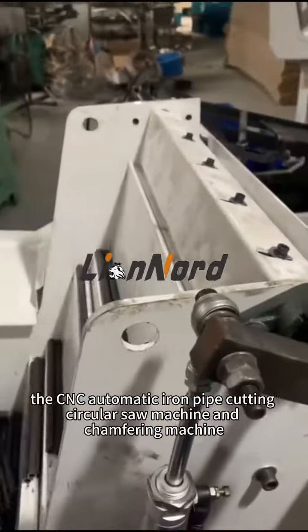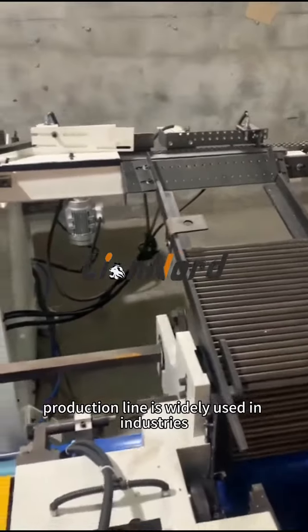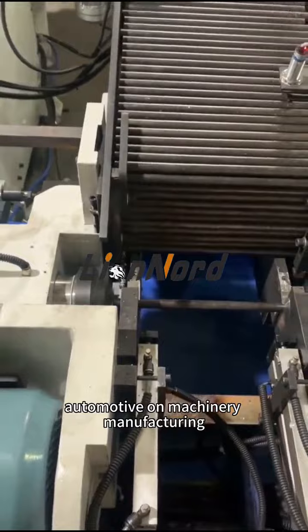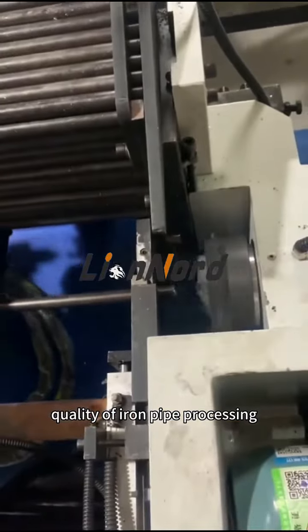The CNC automatic iron pipe cutting circular saw machine and chamfering machine production line is widely used in industries such as construction, automotive, and machinery manufacturing. It greatly improves the efficiency and quality of iron pipe processing, making it an essential equipment for many manufacturers.